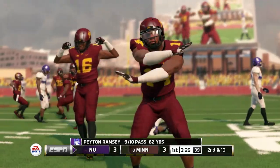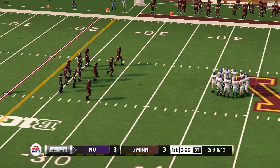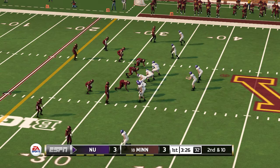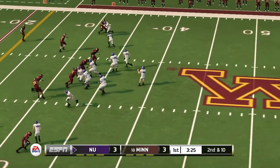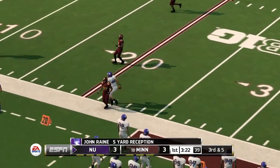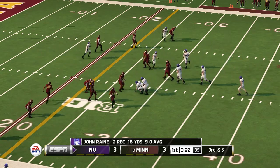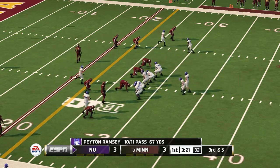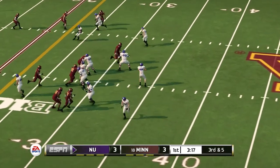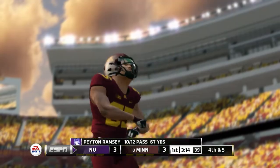Open man, quick strike, and he can't pull it in. It's the ninth play of the drive. Pulls it in, and he's in the open field. Out of bounds at the 28-yard line. Quick out to the receiver, and he can't make the grab.